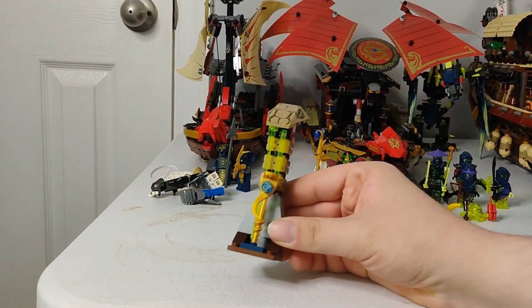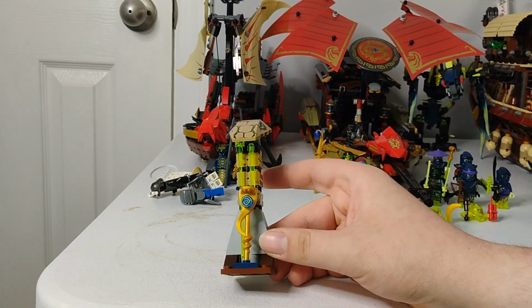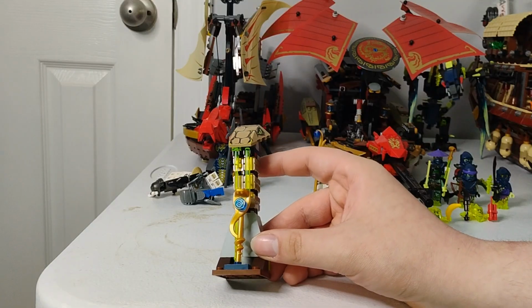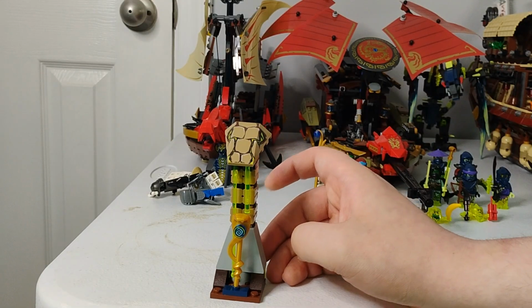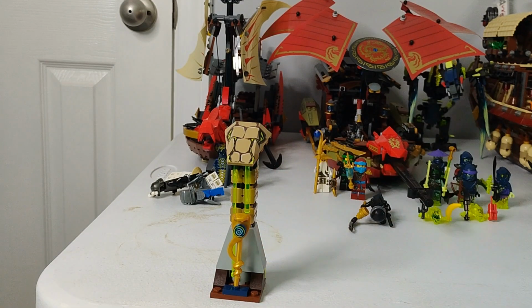Also with this set, you get this little snake shrine. The goal is to steal the serpentine staff here. It's fine. This doesn't do anything. You can move this up and down. You're not really supposed to. But it's fine. It's there as an extra thing for the bad guys to defend. No villain side build or anything, so playability gets a little bit of a dock for that.